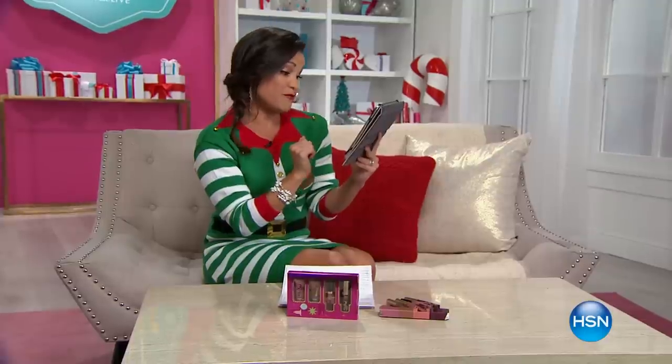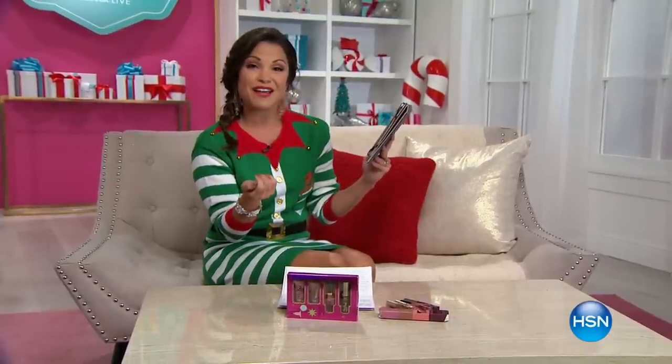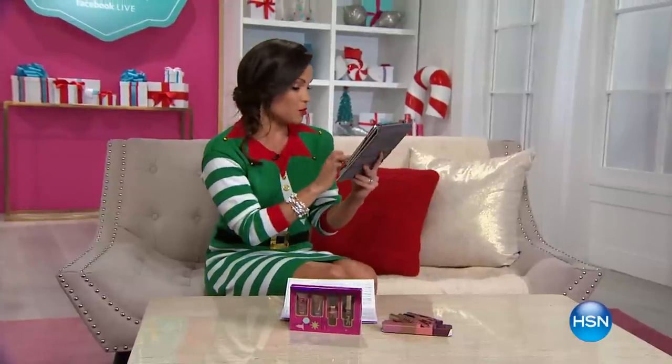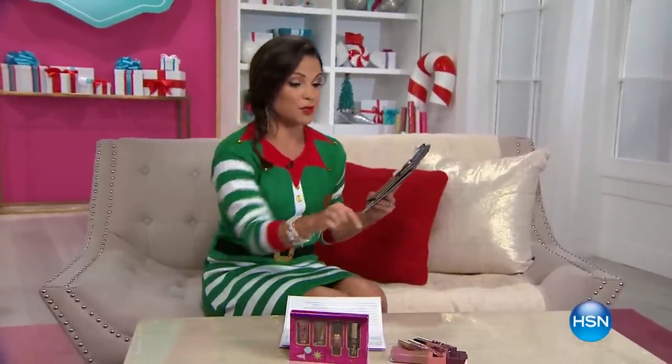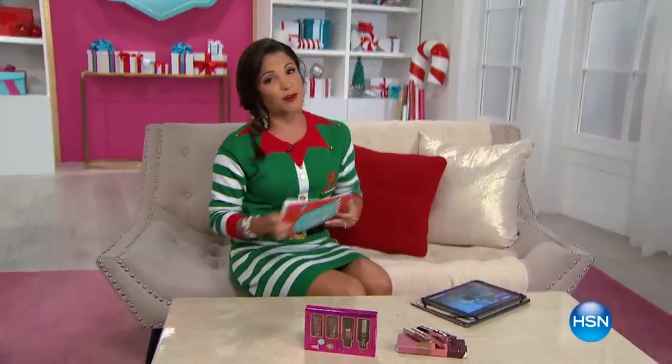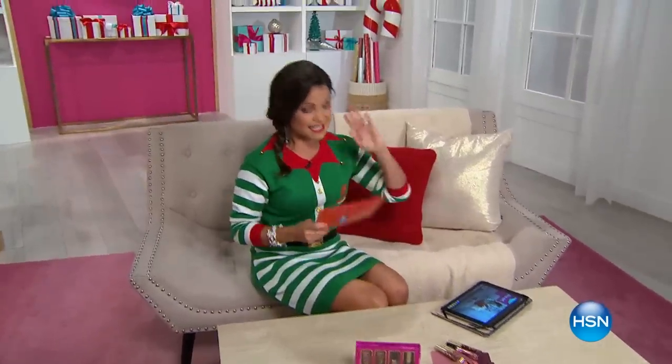Kaylee says, I love Too Faced. The melted mattes are my fave. I agree. They're a really great brand. It's a really great product and they're very highly popular. So this is a good one to get because it's a crowd pleaser. Any girls out there, you guys know Too Faced is the jam.